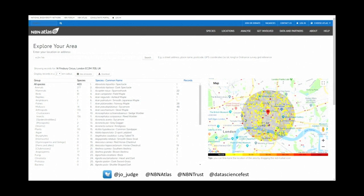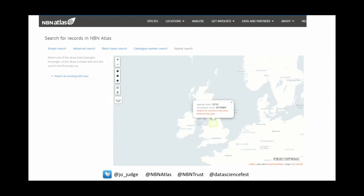You can also look at it through exploring your area for looking at locations. So this little map here is what's been recorded and what's on the Atlas in a 2-kilometre buffer of this very building. So as you can see, even though we're in the middle of London, there's still quite a lot of data that's available around here. And you can also, if you want to, go in and draw your own polygon, import your own GIS files, so you can be really specific about what areas you want to look at.